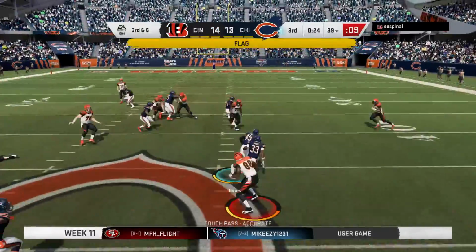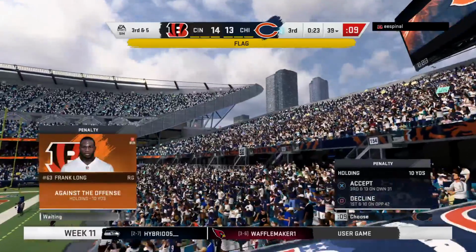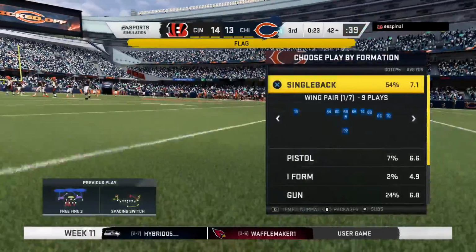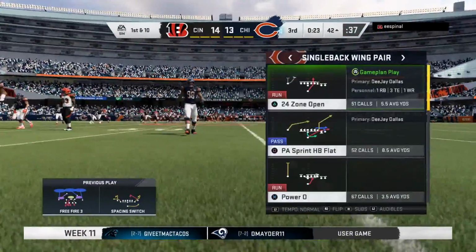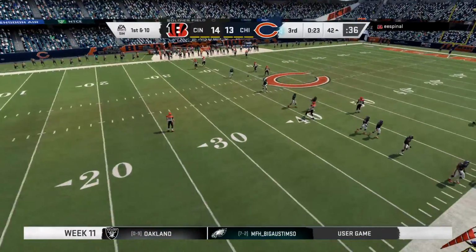Oh, a ball batted in the air, and now it's intercepted. Picked up by Deion Jones, the linebacker, and they will set up shop in enemy territory at the 42-yard line. Good job. That was a great play. Good job.